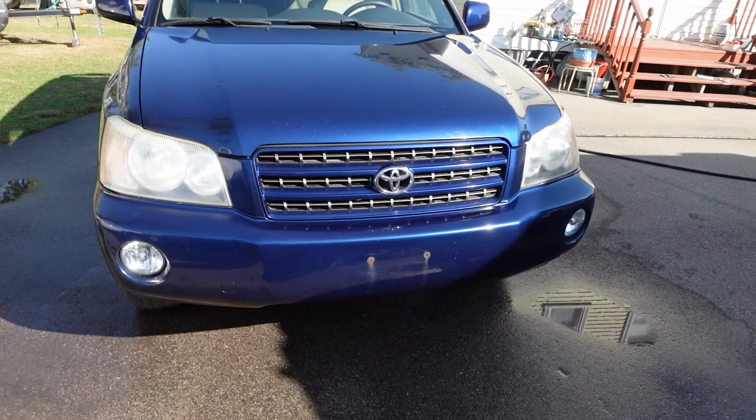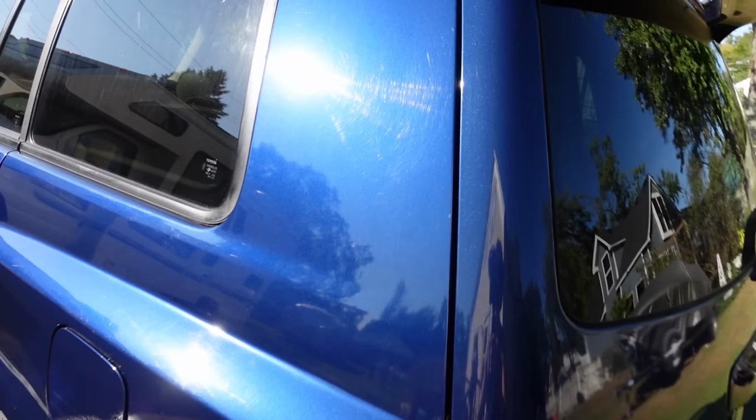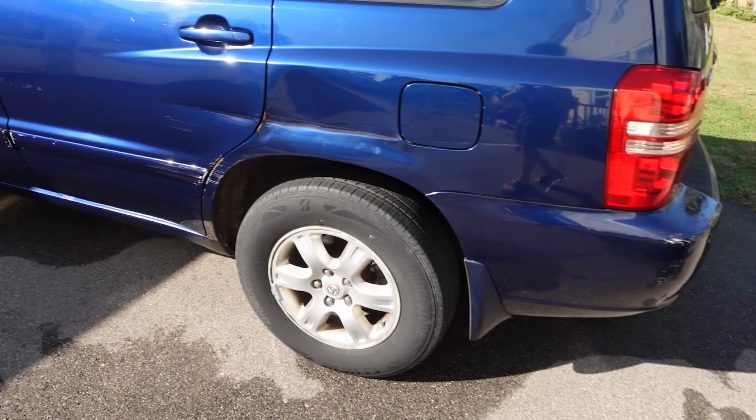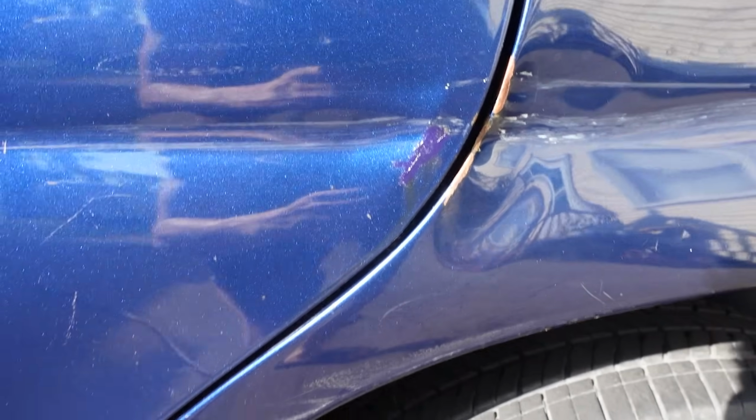I think that's just about it for this car. God, this was a beautiful color at one point. It still is, but they beat the shit out of this car. Oh yeah, you can see the touch-ups.